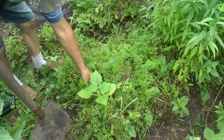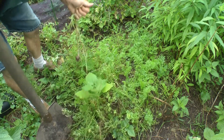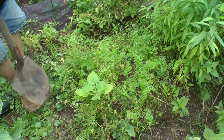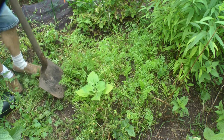This is a yacon that isn't really going to develop anything, and there's a potato in here. And then there are little garlics along the perimeter. Get those out of there too. So I'm just going to loosen the soil a little bit and just take them out.